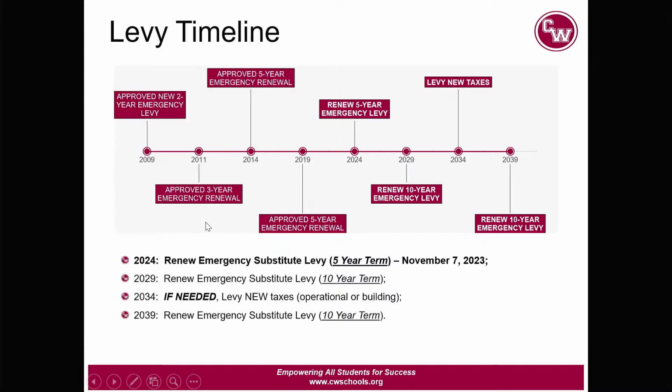And then to finish up, just to show the timeline again on what our plans are. A 5-year renewal this year, and then looking at a 10-year renewal possibly in 2029, but things could change by then. But right now, that's the timeline and that's the plan that we're operating on. Do you have anything that you'd like to add?